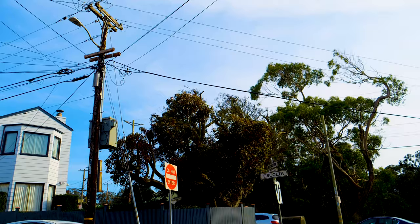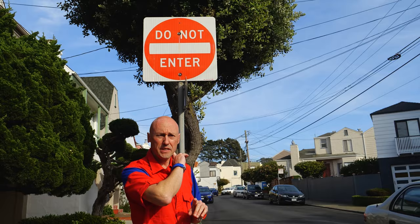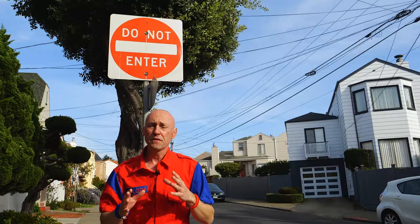Now if you're walking, it's just okay if it's on the street, but sometimes do not enter for an area. You gotta be careful, always be careful. But certainly if you're riding a bicycle, don't ride this direction, ride the other direction. Remember, when you're riding a bicycle, these signs aren't just for cars, they're for all vehicles on the road. And a bicycle or a skateboard or a scooter is a vehicle on the road.